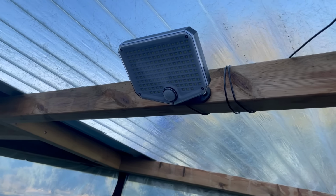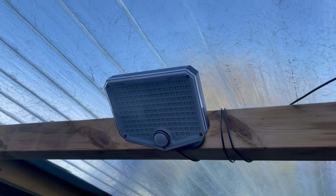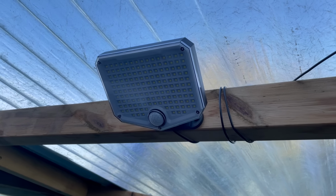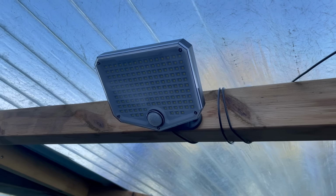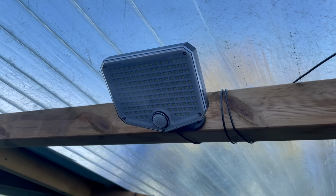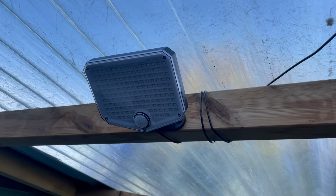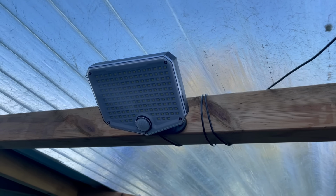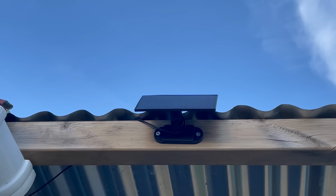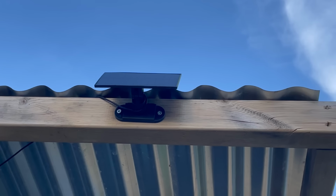But I wanted to show you this awesome solar light. It is so bright. I might come in tonight and show you how bright it is. So this is connected to a little solar panel, and it charges during the day. And as soon as it gets dark, this switches on and the light is on all night. So there's the little solar panel for the light. So the bathroom is lit up all night. You don't have to stumble around in the dark to try and find the toilet.